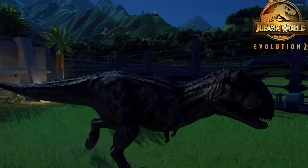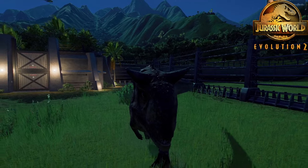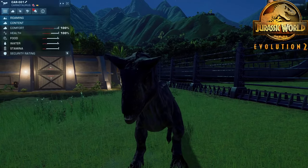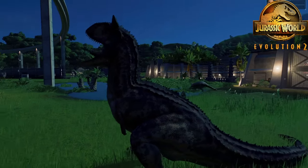Carnotaurus. You can recognize this predator immediately by the horns on its head, which give it a real rock and roll appearance. Those powerful legs can get this dinosaur moving as well, so probably best to stay out of its way.